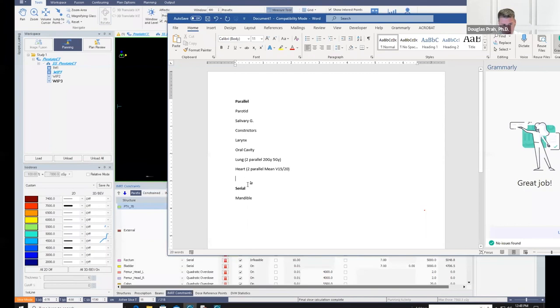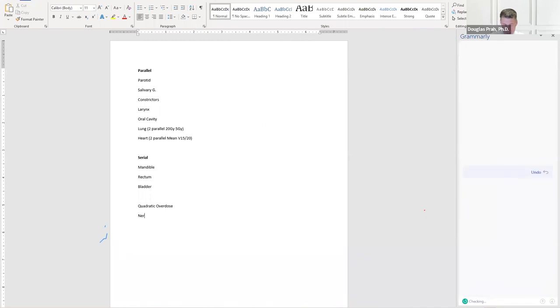I'm just trying to think of other things. So obviously like rectum and bladder are serial. Usually here, this quadratic overdose, I'm usually doing this for neural structures, like cord, your cord PRV, cranial nerves, optic nerves, brainstem. Usually I'm doing quadratic overdoses on all of this stuff, instead of max doses. Okay.